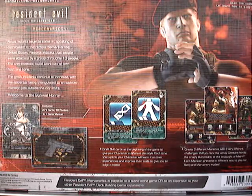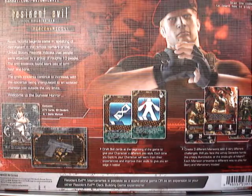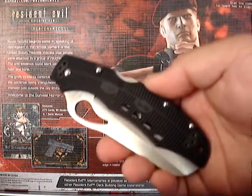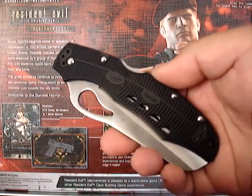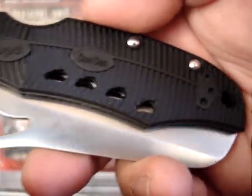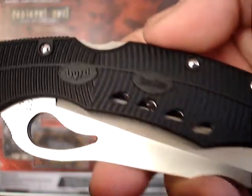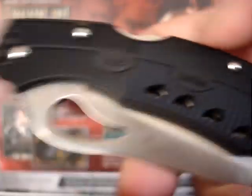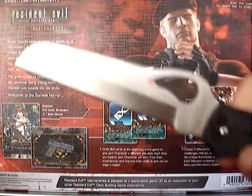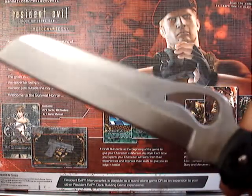Before I continue on with today's knife, I forgot all about this. This knife is a Byrd Cara with a uniquely shaped blade. This is the Byrd Cara 1 though. You can see it right there. There's no 2 on it. FRN handle, but this has the rescue blade. I forgot all about this.